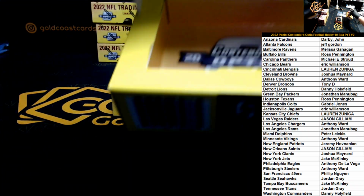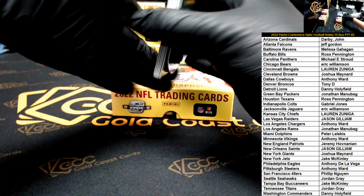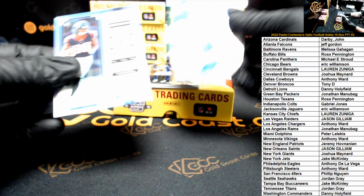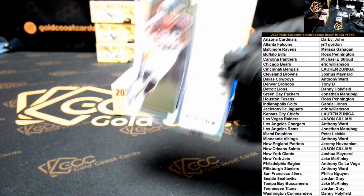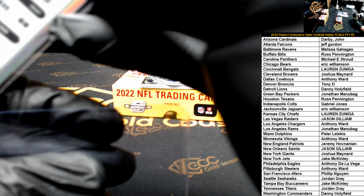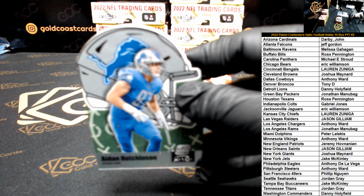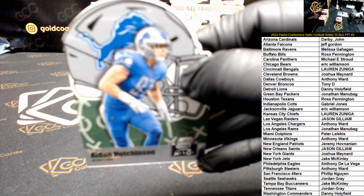Empty box. Bring these to the front. All right, starting off with a silver rookie ticket of John Mechie. John Mechie for the Texans. Next up, we got the X's and O's die cut. Aiden Hutchinson for the Lions. Lions are going out to Holyfield.